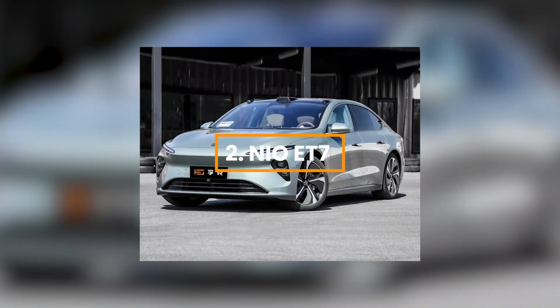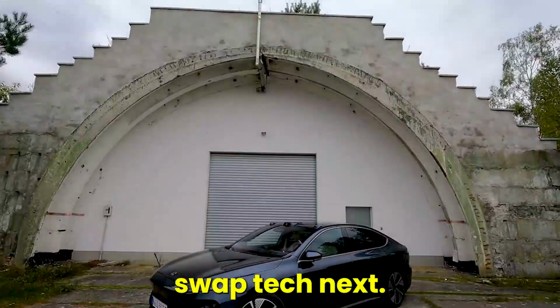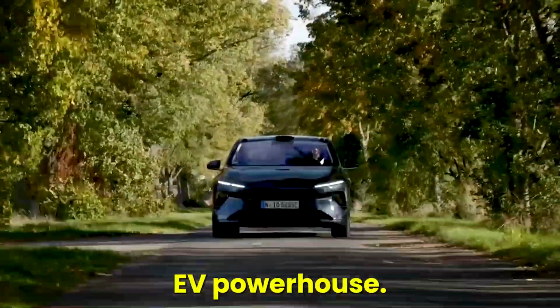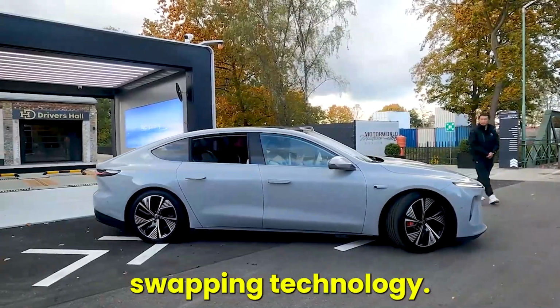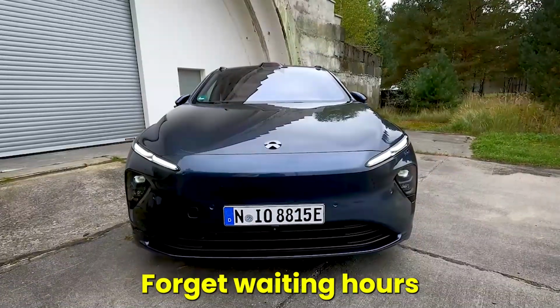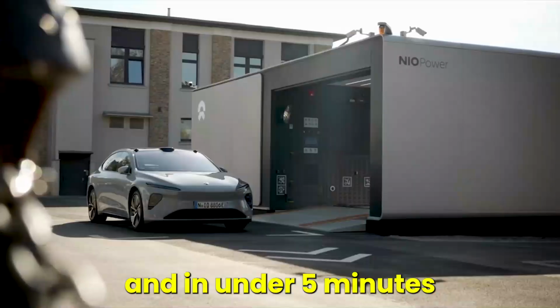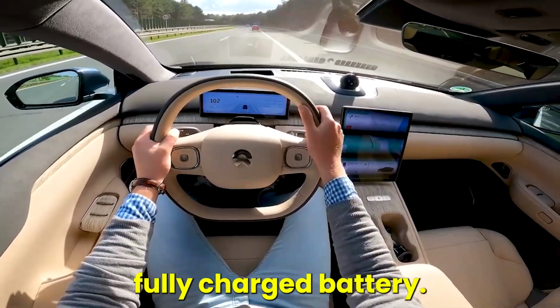2. Nio ET7, the future of EVs. With battery swap tech next, let's talk about Nio, China's EV powerhouse. The Nio ET7 is a game changer, especially with its battery swapping technology. Forget waiting hours for your car to charge. Just pull up to one of Nio's stations, and in under 5 minutes, you'll be back on the road with a fresh, fully charged battery.